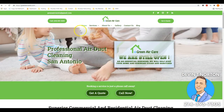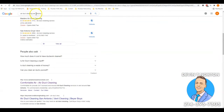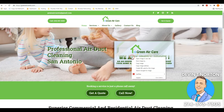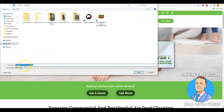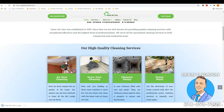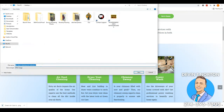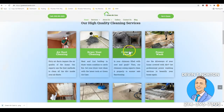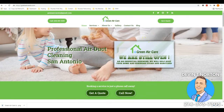One last quick tip. You do have air duct cleaning San Antonio right on your page and right at the front, so that's awesome to do that. You also want to make sure you save your images and stuff like that. So instead of green air care still open, this could be saved as air duct cleaning San Antonio. That'll help you rank. Same with, oops, I saved that one. Same with this one right here. Oh, there you go. You did that right there. Awesome. So stuff like that. It's another thing you can do. Just adding more content, making sure you have keywords inside of that content. So that's my first tip.